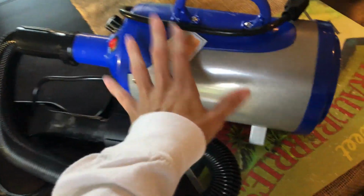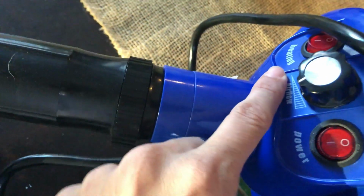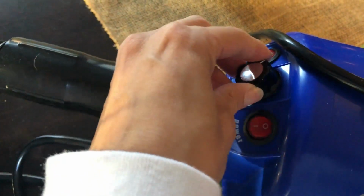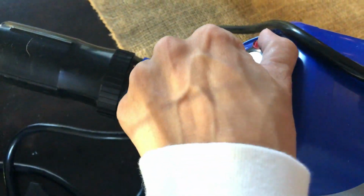And here's the tool. I didn't even take the tag off. But this thing was really awesome. You can change the airflow, like not that much air and a lot of air. Girl, I cranked it.